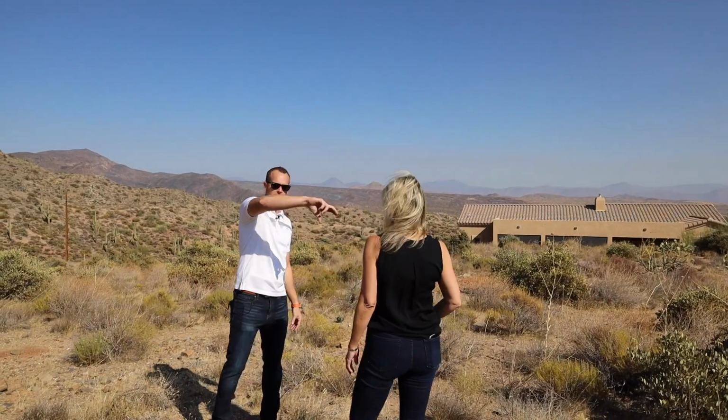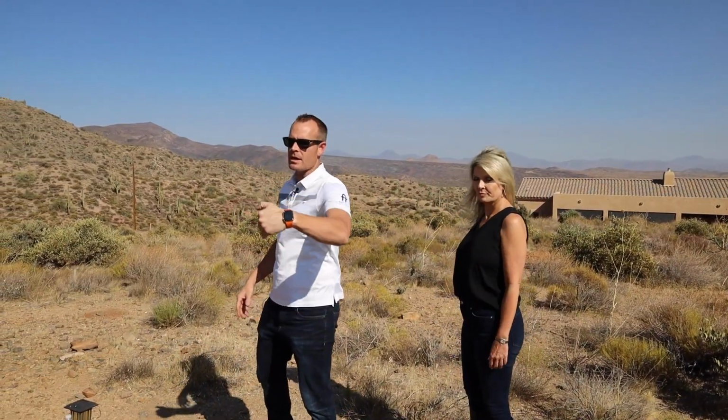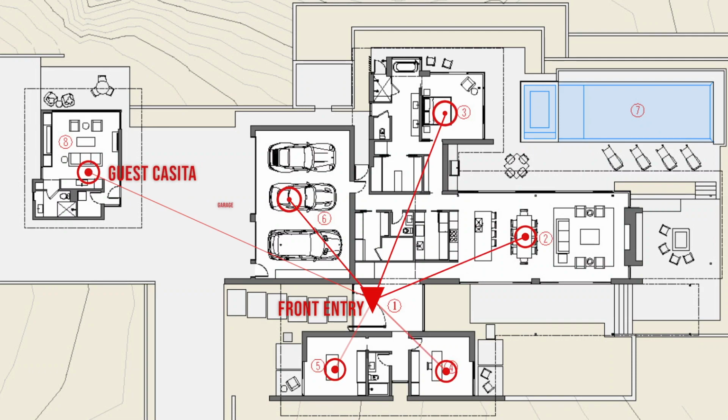Renee, what we're doing is, so the drive where we walked up, we're gonna have a driveway. So the driveway's gonna come up, kind of angle. It's gonna be like a U-turn. So we're gonna come up this way and then come in this way. We're gonna have a little guest casita here. The house itself will be about here. We're gonna have the garage here, and then we'll have the house here. So what's amazing, you're gonna come in the front door, which is about this way. It's a large pivot door.